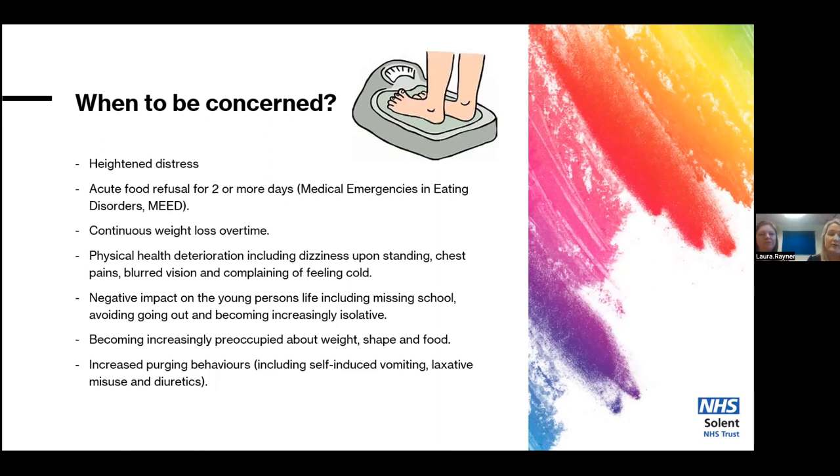Then there's continuous weight loss over time, or weight loss over a short period of time. Young people we've seen can lose quite a lot of weight over a short period. So if you're noticing some weight loss, you probably need to be thinking about getting them assessed, a physical health assessment, or having a conversation with us. We accept self-referral, so just having that conversation. We're here to listen and give advice, and with any concerns, you should be having that conversation and being open with professionals.